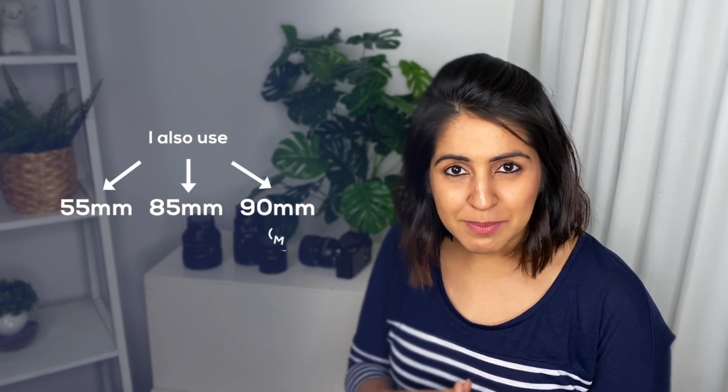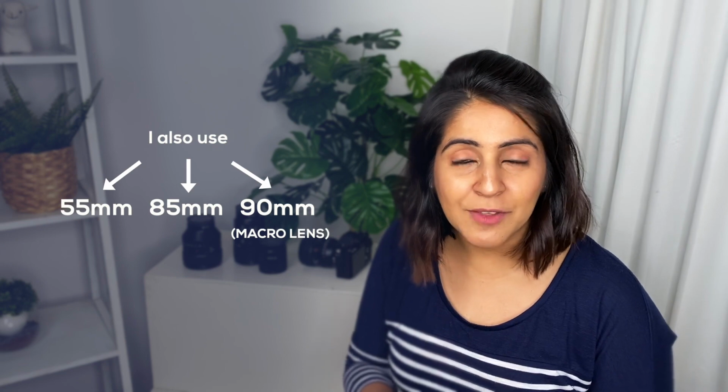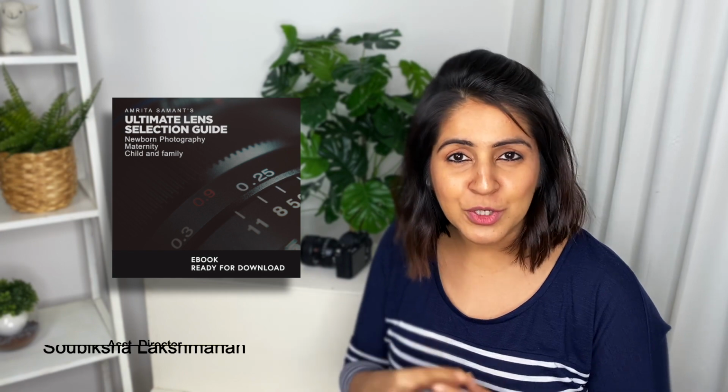Now, apart from the 24mm lens, I also use the 55, the 85 and the 90mm macro lenses. Now, these lenses are all super versatile in their own way, and if you want to understand how to break down and use each of these lenses to the best of their capabilities, we've created something called the Ultimate Lens Guide to help you use these lenses very effectively for child photography.